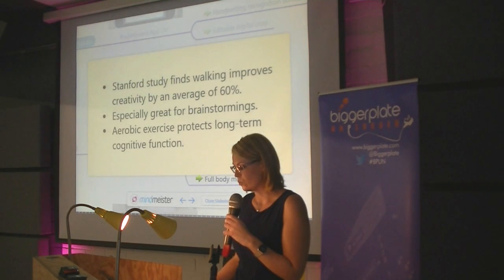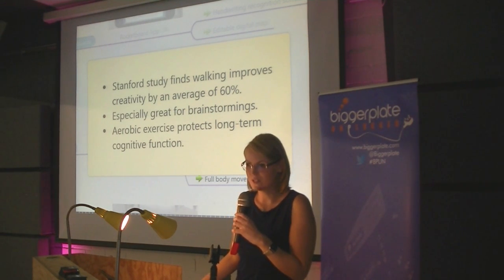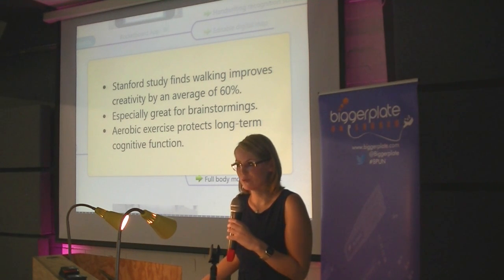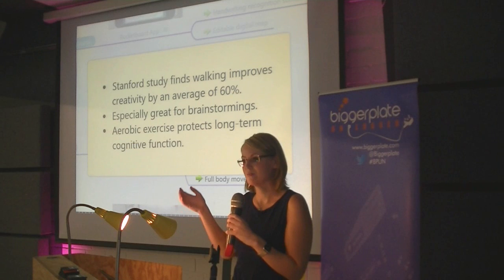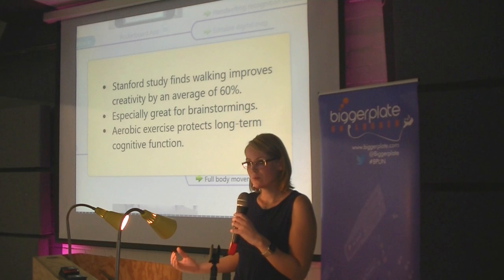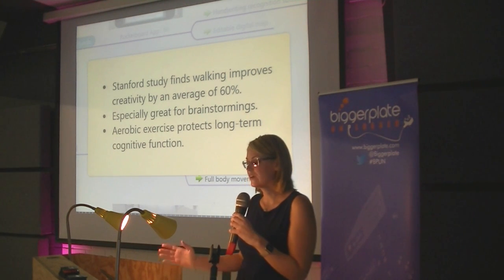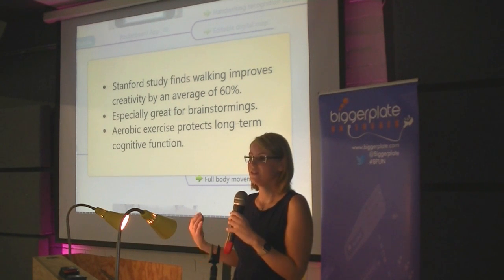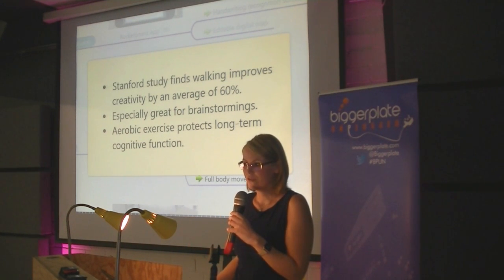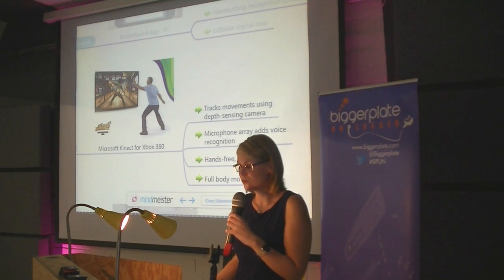And why is that great? Well, a Stanford study finds walking, even walking, improves creativity by an average of 60%. This is especially great for brainstorming, of course. I mean, there are other uses like business mind mapping, like planning a project itself, where it might not be the best way to go. But for brainstorming and for trying to increase your creativity, aerobic exercises have been found to protect long-term cognitive function, and walking improves creativity. So basically, movement is a really great way to get more creative. And I think it's a great thing we can utilize for mind mapping as well. Who says we have to sit down in front of a computer to get creative?